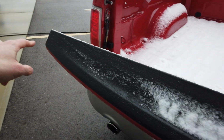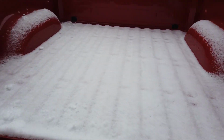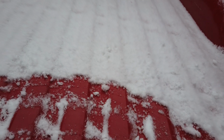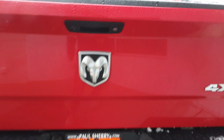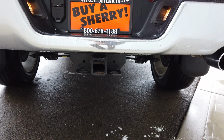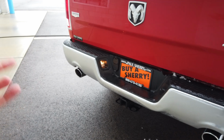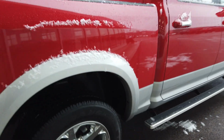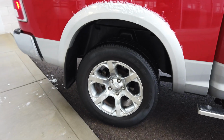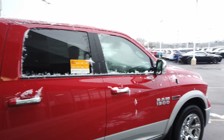This does have a backup camera right there. The dampening tailgate, notice how slow that's going down so it doesn't slam down. Nice clean bed. Really doesn't look like it's been used too much as a work truck or anything like that. It's got a hitch receiver, chrome exhaust tips, dual exhaust tube built into the bumper. I love how they do that on these Rams. 20-inch wheels. The tires are original, but they have good tread with just 27,000 miles on it.